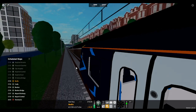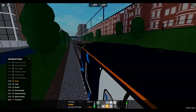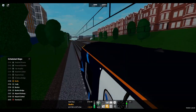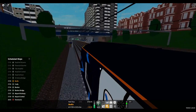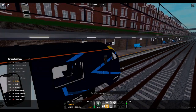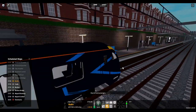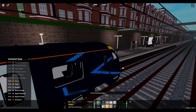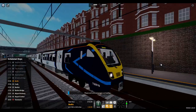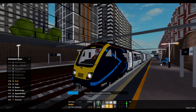We will shortly be arriving at Bowden. Please mind the gap between the train and the platform. Terminal 2. Calling at Coxley, Benton, Benton Bridge, Stepford Airport Parkway, Stepford Airport Central, and Airport Terminal 2. This train is formed of 5 coaches. This is Bowden. This train is for Airport Terminal 2. The next station is Coxley.